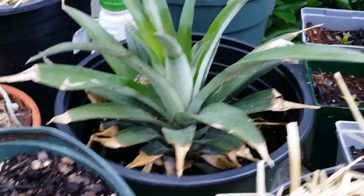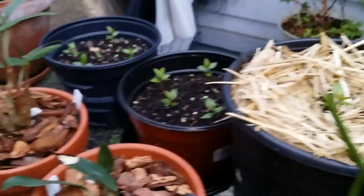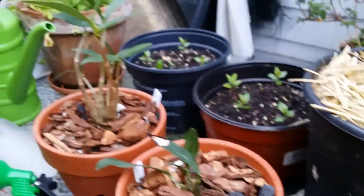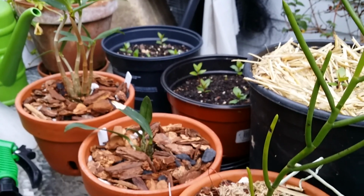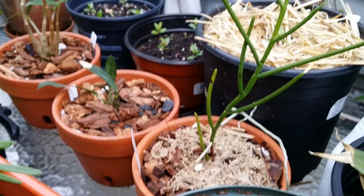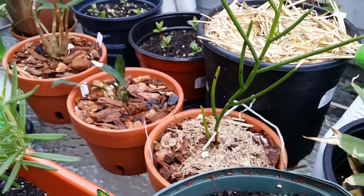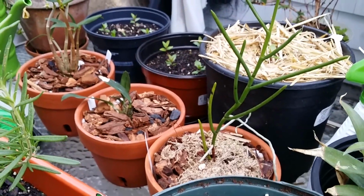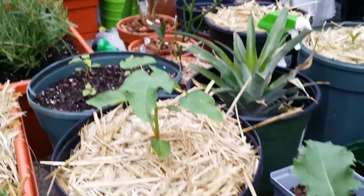More papaya, a pineapple, guavas, and more guavas, and some of my orchids that are in clay pots that I have to include in the watering system when we're going away, because they're in clay pots, so they dry quickly. So I acclimated them outside so that I don't have to worry about them. The sprinkler will just get them.